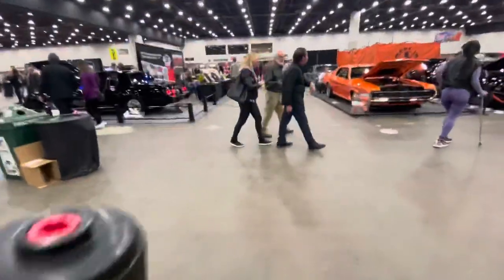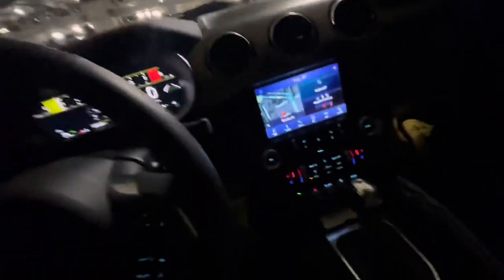We're going to go ahead and get out of here. Alright guys, we're going to go ahead and conclude the video. About to leave, about to head out and fill up some gas. 62 miles to E, so we got to fill up some gas. We're going to head home.